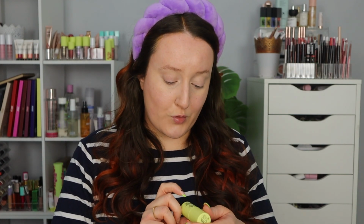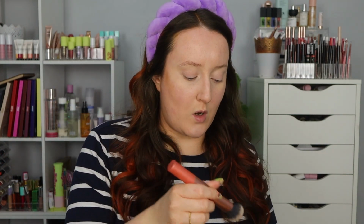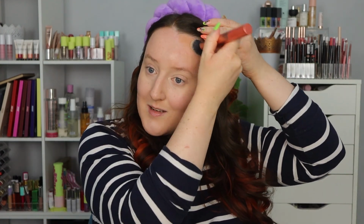So for the cream bronzer, I'm using the Made by Mitchell cream bronzer stick in Shady Business, and I'm going to take this onto a Real Techniques Expert face brush. I just want a little bit because we're going in with a powder afterwards. I don't want to go overboard with the cream, but I just want a little bit of something, just the startings of that bronzy colour.